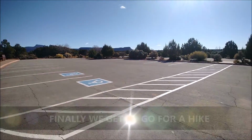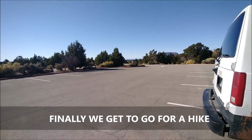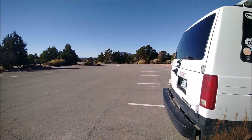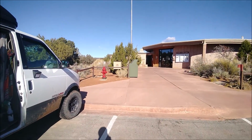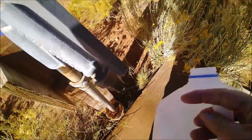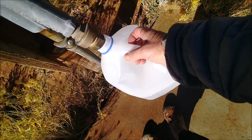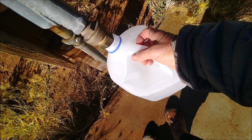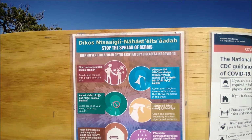I just can't stand how busy it is here at this time of the year. Natural Bridges National Monument. Going for a hike. This looks more complicated than the Welsh language.